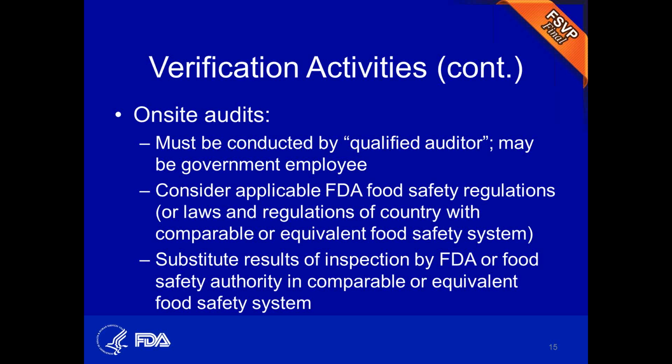Now, an audit should consider any FDA regulations that apply to the food and include a review of the supplier's food safety plan, if they have any. If the supplier is in a country with a comparable or equivalent food safety system, the audit may consider that country's relevant laws and regulations.